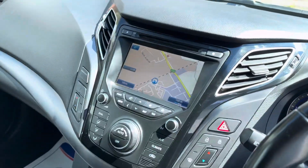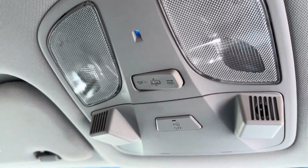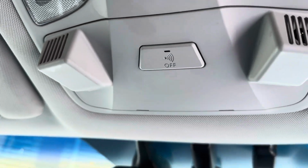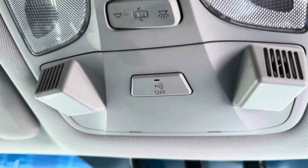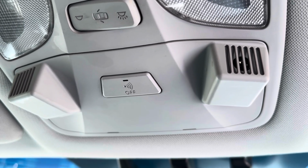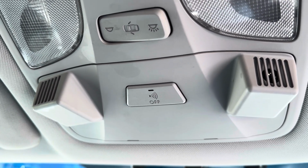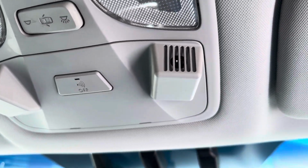Okay, right, moving over at the top here, so you've got your interior lights, which work absolutely fine, no issues whatsoever. That's to turn off your alarm if you've got a dog, or if you left a child in the car or anything like that, and you lock the car, just because it's got sensors and you don't want it to sense that there is somebody in the car and then the alarm kicking off. You can press that button and it turns the alarm off.